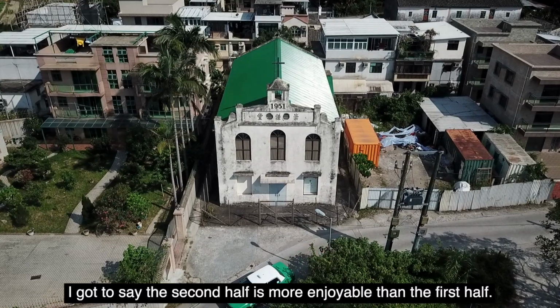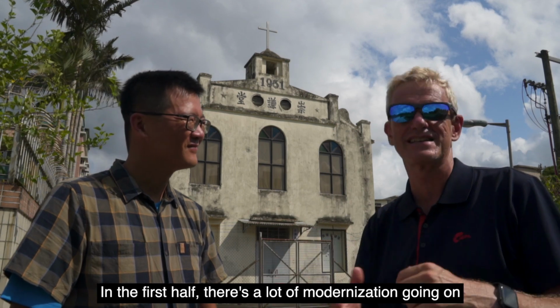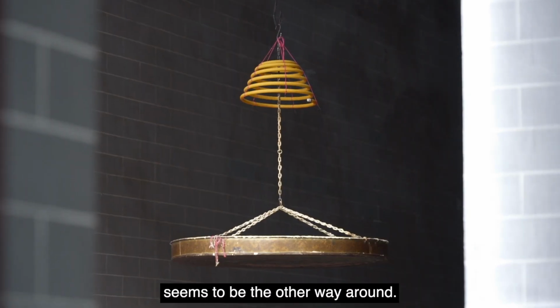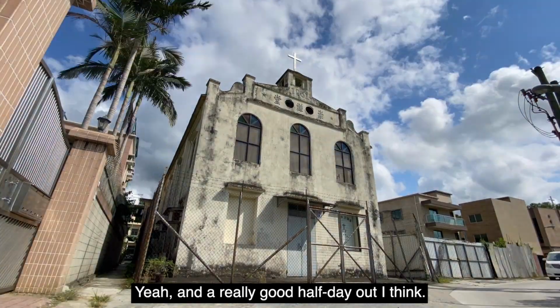It's been really good. I've got to say the second half is more enjoyable than the first half. In the first half, there's a lot of modernisation going on around the bits of history, whereas in the second half, it seems to be the other way round. Some lovely walled villages, particularly in the second half. Really well preserved. Yeah, and a really good half day out, I think.